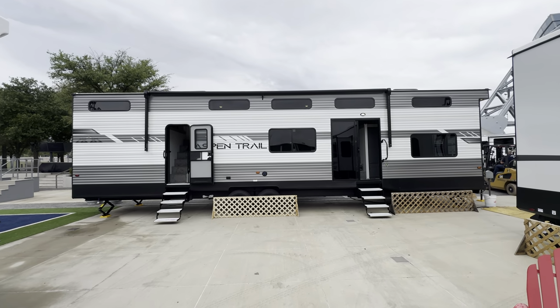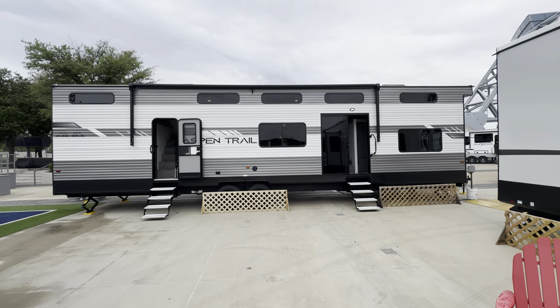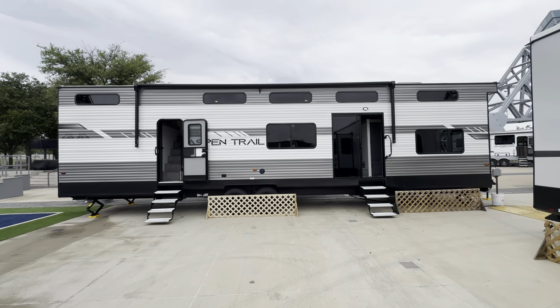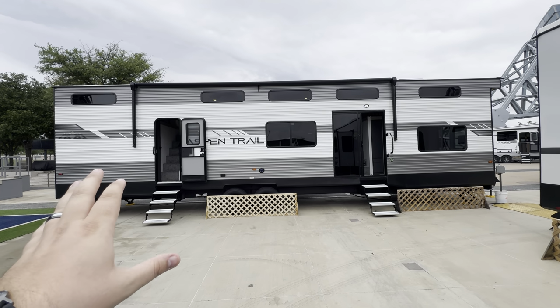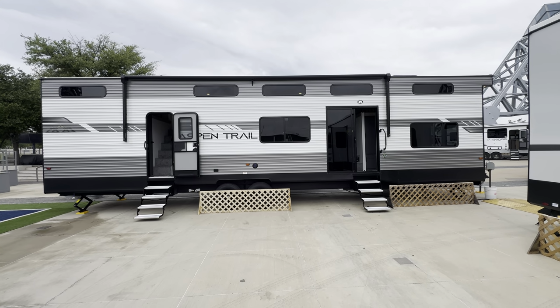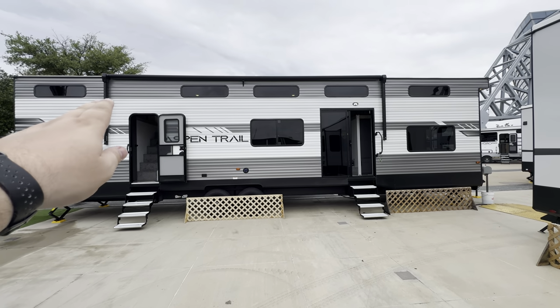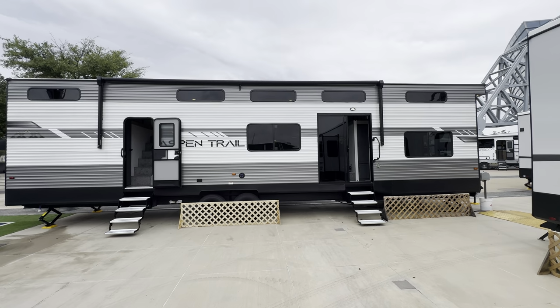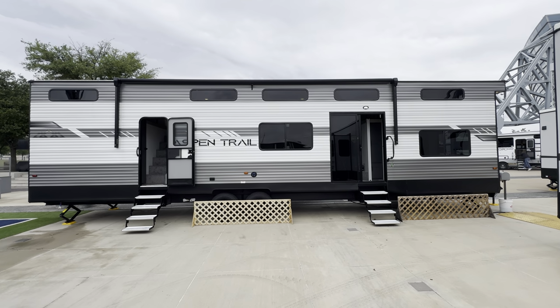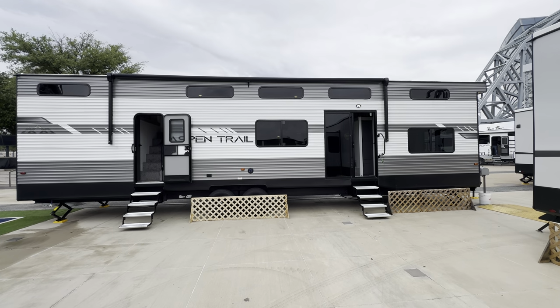But this is the 2024 Aspen Trail 421 Loft. And this floor plan is gonna look pretty similar to you because there's a lot of people that are starting to catch on to this trend because it is selling quite well and it's suitable for a larger family. Like for instance, myself, I got four kids and having the dual lofts is a really nice feature to have. Plus you have a big L couch, electric fireplace, a nice spacious room for the ones that are gonna be paying for the RV.